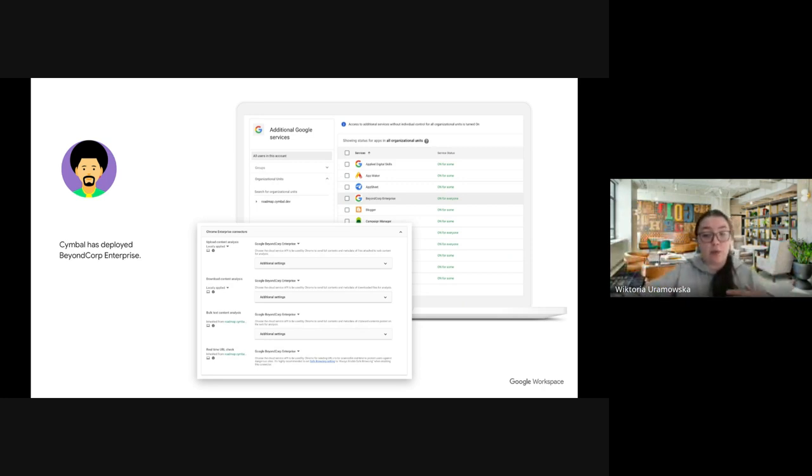Symbol also decided to deploy Beyond Corp Enterprise as part of their transition to Workspace. So before Google Workspace and Beyond Corp, Amit had to set up VPN access for every new employee, installing client software, creating additional accounts, separate systems, all very complex. That was just one of many tasks that he has to manage, with others including weekly security patches across multiple systems, which could be quite challenging. But with Workspace, again, he can do it all in one place.